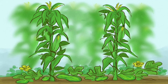Grow compatible crops together. Some plants grow best when planted near other crops. For example, corn, beans, and squash are considered compatible crops because the corn stalks help to support pole beans and the squash can grow underneath the corn, which provides shade and prevents the spread of weeds. Other compatible crops include tomato, basil, and onion.